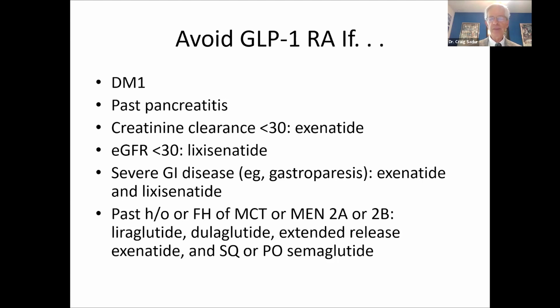If you've had a family history or a personal history of medullary carcinoma of the thyroid, then you don't give a GLP-1 receptor agonist. So it's a common question: there's thyroid cancer in the family. Does that mean we can't give the med? Well, fortunately, the medullary carcinoma of the thyroid is rare, either individually or as part of the MEN 2A or 2B. So for those folks, you don't give it. But run-of-the-mill papillary thyroid cancer in the family, you can definitely give GLP-1 receptor agonists.